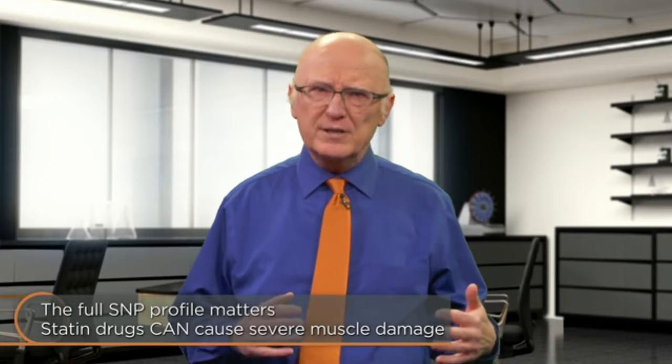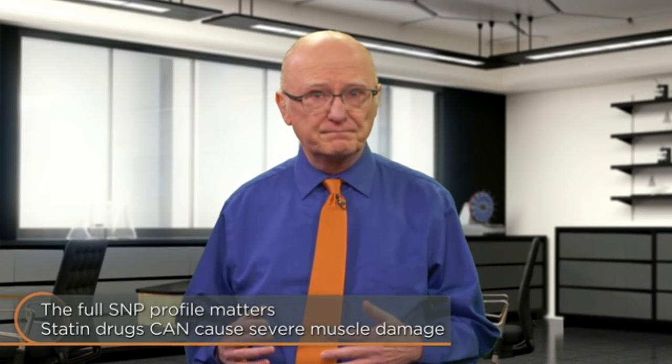For example, statin drugs are often prescribed to manage cholesterol levels. According to the CDC, 43 million Americans took statins in 2015. While they are generally well tolerated, for some patients statins cause severe muscle damage or myopathy.